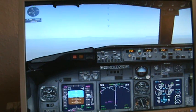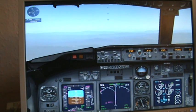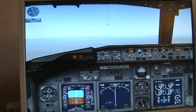Longhorn 26, correction, Longhorn 27, stand by. Roger. Longhorn 27, tower, cleared visual approach, runway 32 via Pyramid. Okay, direct Pyramid and cleared for the visual, runway 32, Longhorn 27.